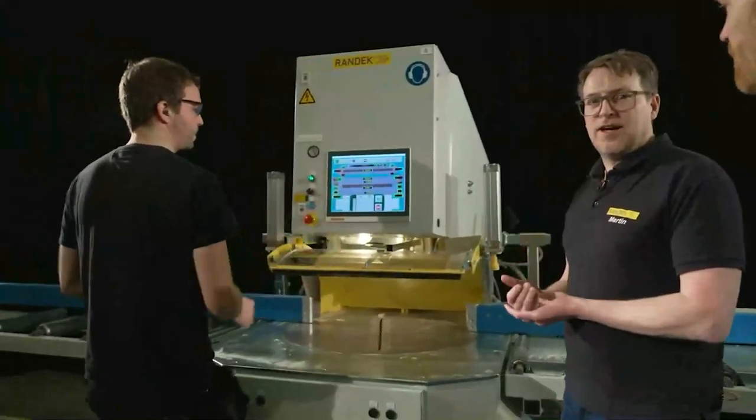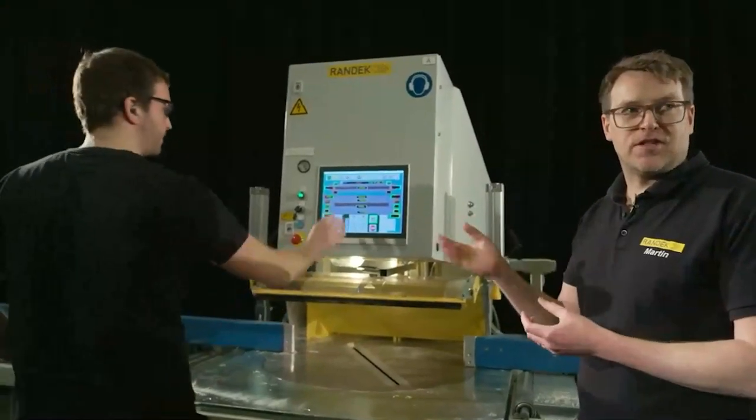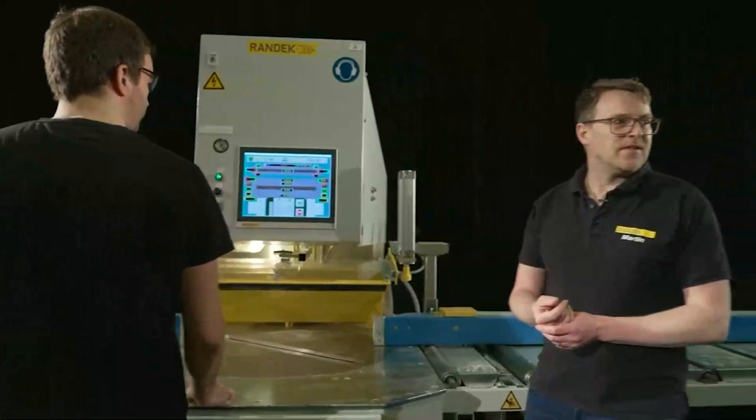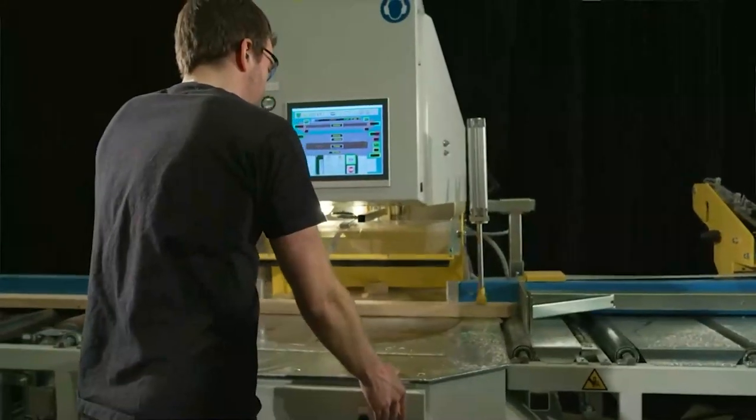And also, you can change the language. Okay, the system, different types of languages. It's not only Swedish language. No, it's an international saw, so it's impressive for the many markets. Okay.